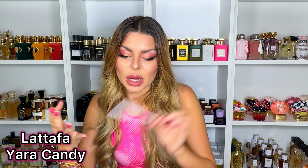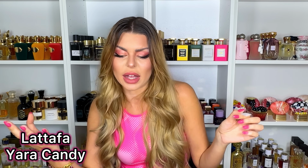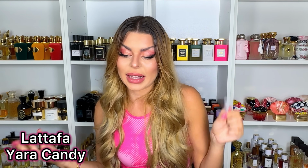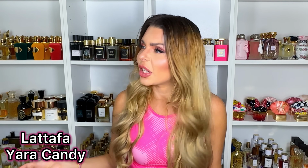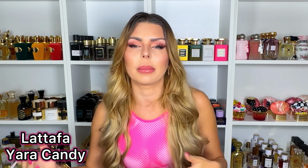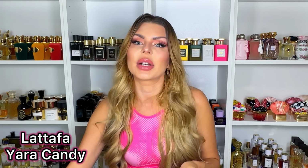This one has notes of blackcurrant, green tangerine, strawberry, fizz, candy, gardenia, vanilla, amber, sandalwood. It smells like jelly beans. Is it jelly beans? It's not jelly beans, no. Gummy bears, here we go, gummy bears. Oh my god, what's wrong with me? It does smell like gummy bears in the opening.